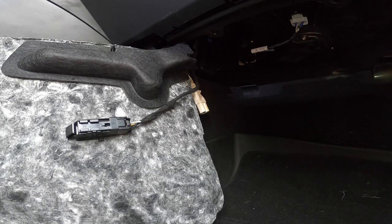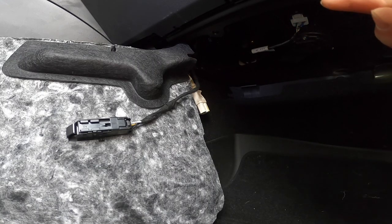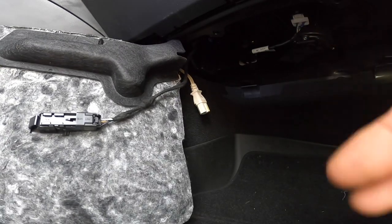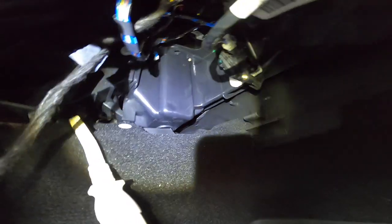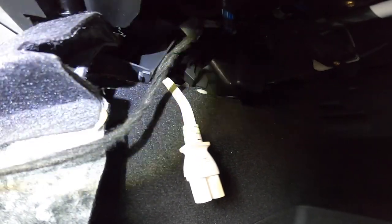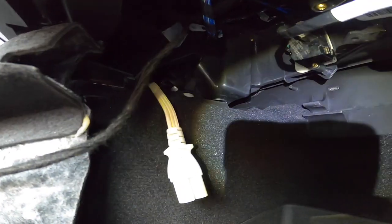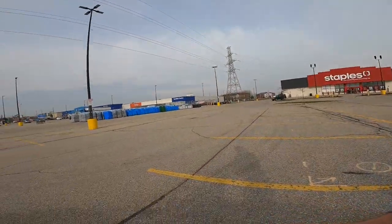So this is my second attempt. So basically you see it comes out closer here, closer to the seat, instead of over there. Hold on. You would think that there's an opening over there, but it turns out there's an opening over here. And I remember last time it was like this. So it's closer to the seat, right behind this panel. Now let me show you how it looks on that side.